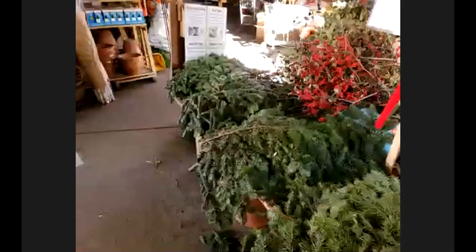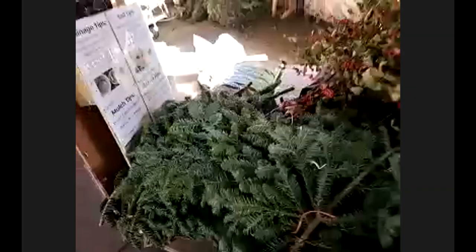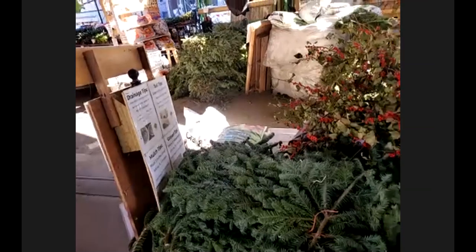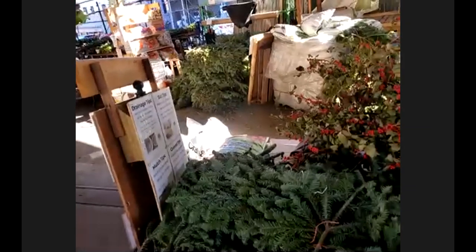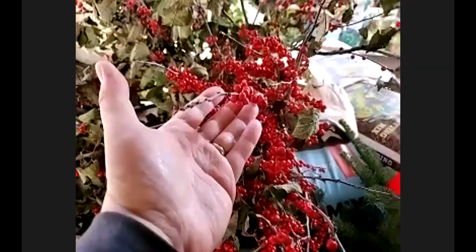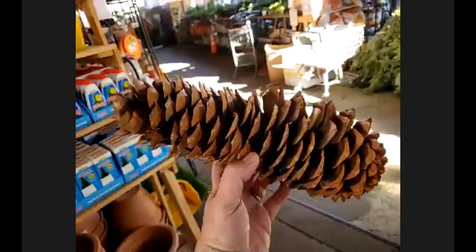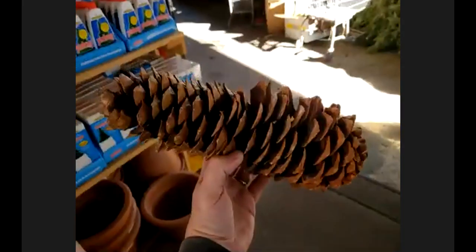So we don't sell the Fraser fir anymore. Is the tree itself becoming endangered because of overfarming? Correct. Well, there's two things that happened. They stopped planting those trees back around 2008, 2009 during the financial disaster. And then they didn't have any last year. None, there was a shortage. And as a result of this, the government decided to call it an endangered species. Here's some winterberry. And look at this cone, that's unbelievable.